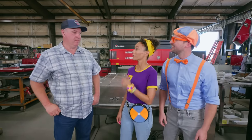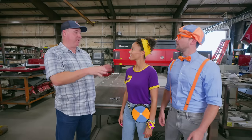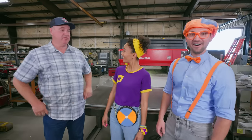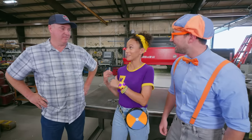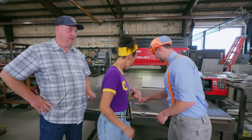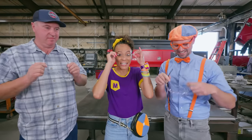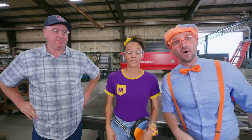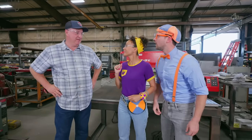What are you working on right now? We knew you were coming, so we decided to do a Mika and a Blippi logo. So we're going to be cutting that out on the laser today. Oh, cool. Can we watch it be made? Yep, we just got to put our safety glasses on. First things first, safety first. How do I look? Oh, very nice. Oh, you too. Safe and protected. Oh, can I press the start button? Yeah, it's right over here.